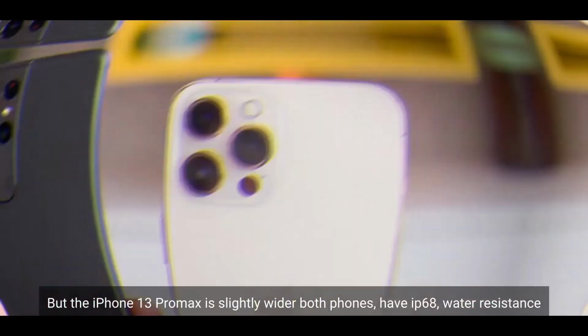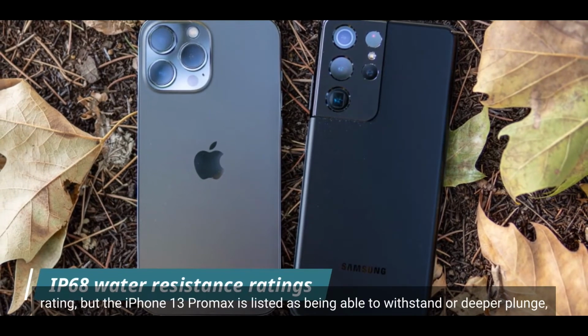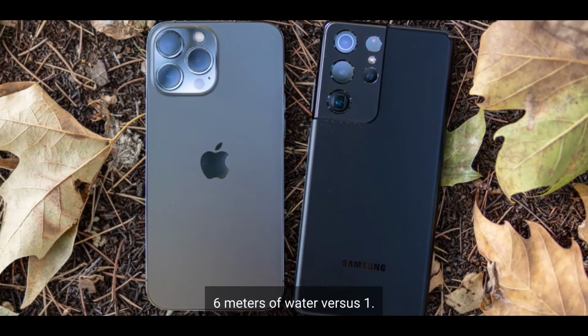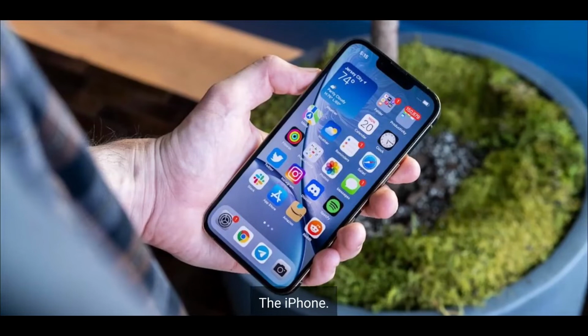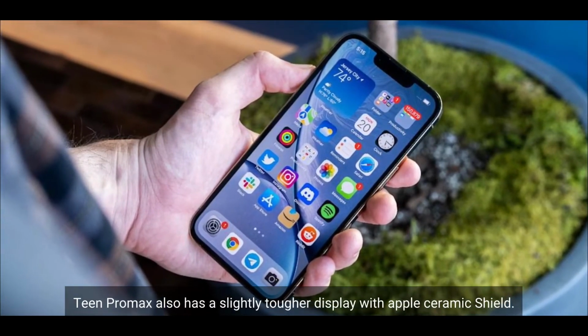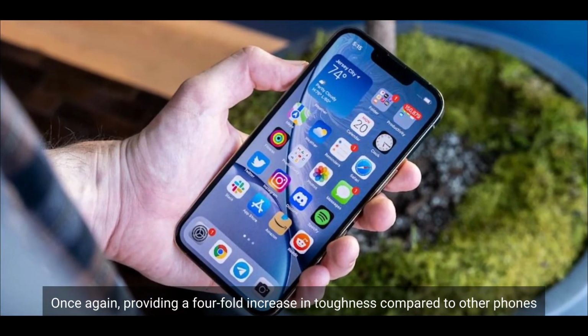Both phones have an IP68 water resistance rating, but the iPhone 13 Pro Max is listed as being able to withstand a deeper plunge: 6 meters of water versus 1.5 meters for the Samsung phone. The iPhone 13 Pro Max also has a slightly tougher display, with Apple's Ceramic Shield once again providing a 4-fold increase in toughness compared to other phones.